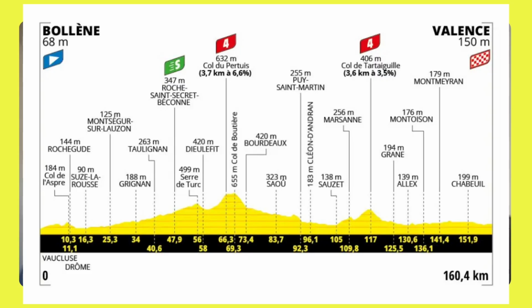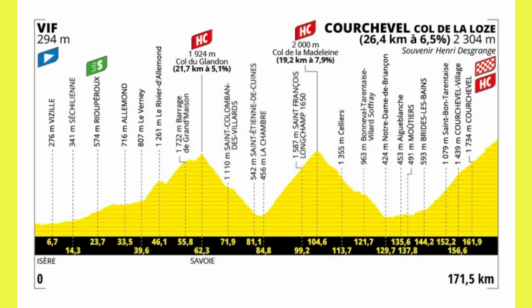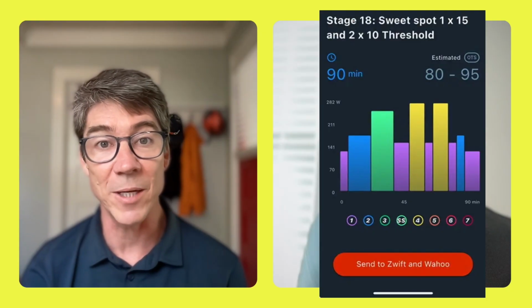Stage 17, another one for the sprinters. So another little rest day for you to recover before the last couple of GC battle days, a little zone 2 and a little sprint at the end. Stage 18 is back to the GC. It's back to the mountains. And this time we have a sweet spot and FTP workout.